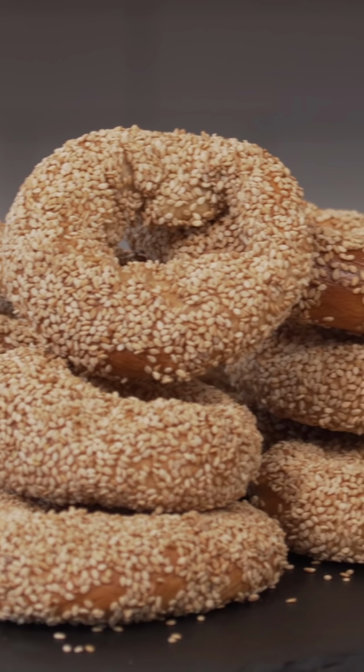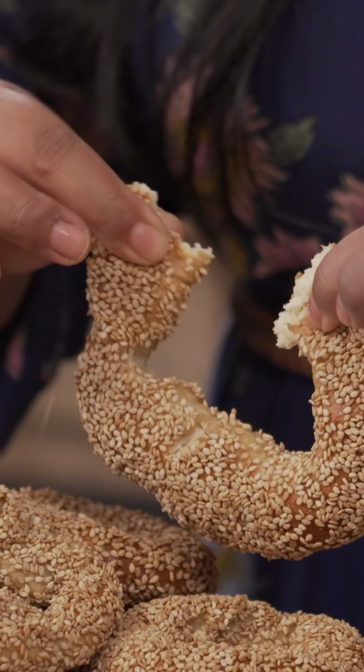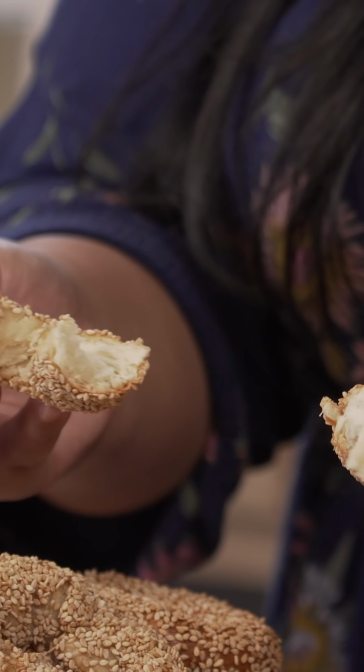They look amazing. They look pretty much like the ones I tasted. They feel nice and light, browned up so nicely. First taste, first rip. Oh my God, look at that. Look at the steam. I've got a bit of salted butter here.